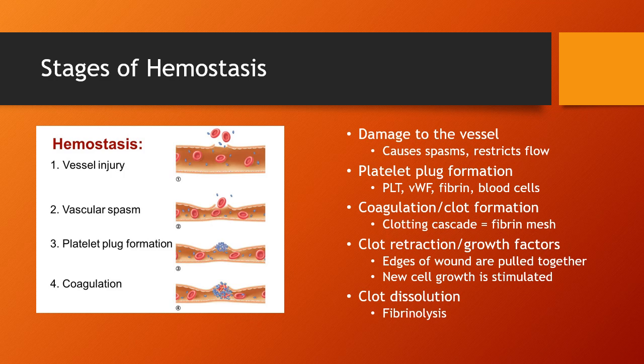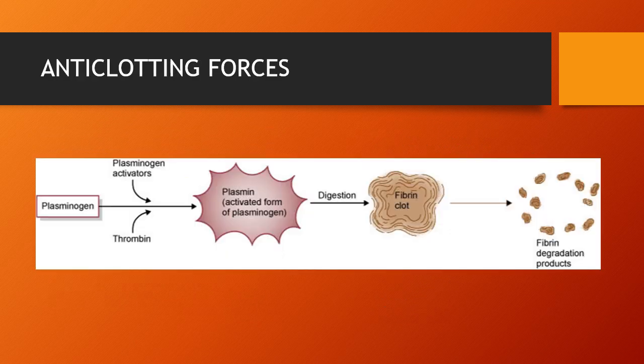Chemical messengers cause platelet aggregation, which in turn creates a platelet plug and stimulates the clotting cascade. Next, a fibrin mesh is formed. Then the clot retracts, getting tighter and pulling the edges of the wound closer together. New cell growth is stimulated and the vessel wall is repaired. Once healed, fibrinolysis dissolves the clot.